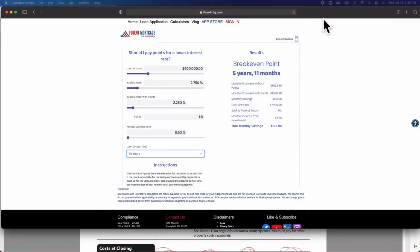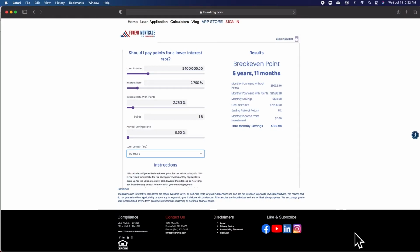So on our website, fluentmtg.com, I know you've gone there before. You know from the homepage, you can literally shop rates. You would have found that 2.25. You would have found that 2.75 at the Get My Rate. Go to calculators. Should I pay points? And right here, I've given you the tools. Or just call me and I'll do it for you. But in this case, we're saying, hey, at $400,000, should we take the 2.75? Should we take the 2.25? The difference in cost, and gosh, that money could be left in my savings account, that $7,300, right?